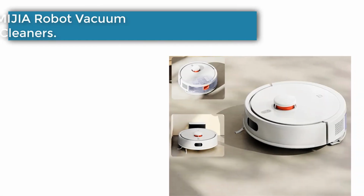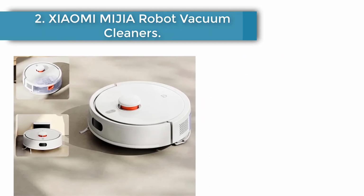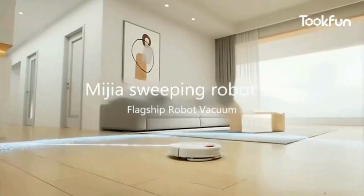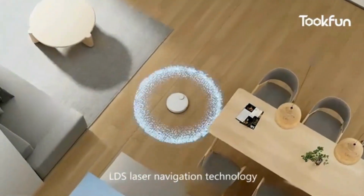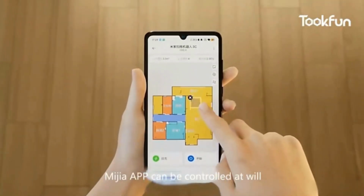Number 2. XIAOMI MIJIA Robot Vacuum Cleaners. The XIAOMI 3C Robot Vacuum Mop seamlessly integrates with XIAOMI's smart home ecosystem through the MIJIA app, allowing users to control, schedule, and monitor cleaning sessions remotely.